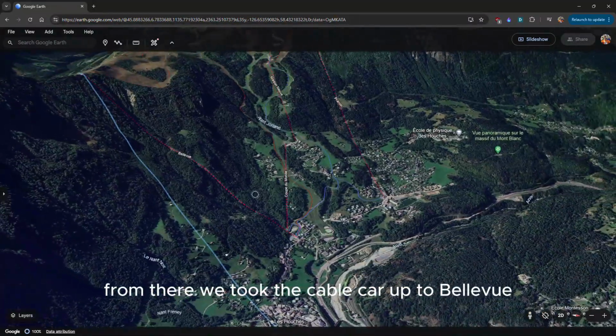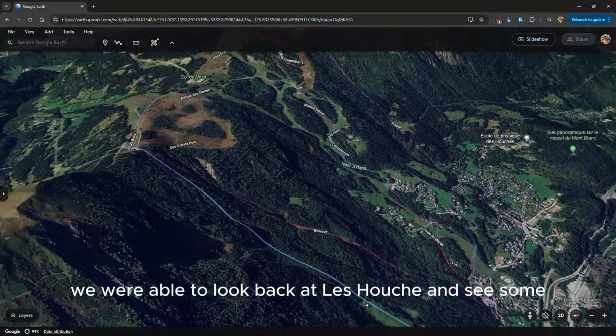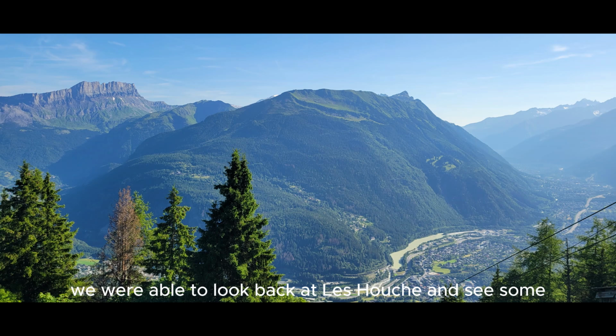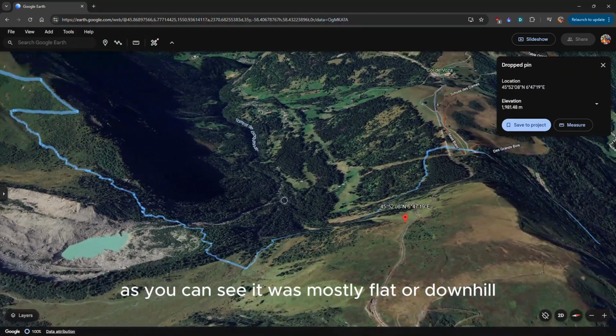And from there, we started day 2 by walking to the base of this cable car station. And from there, we took the cable car up to Bellevue. From Bellevue, we were able to look back at Les Houches and see some great views. And then we crossed over, and on this section, as you can see, it was mostly flat or downhill.